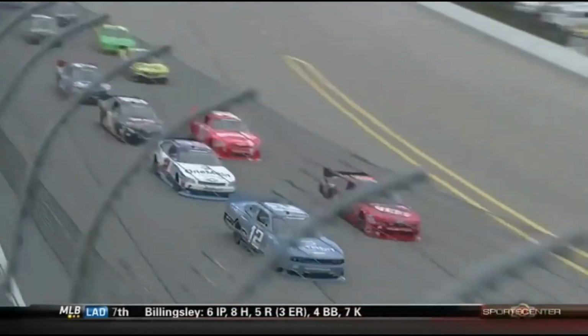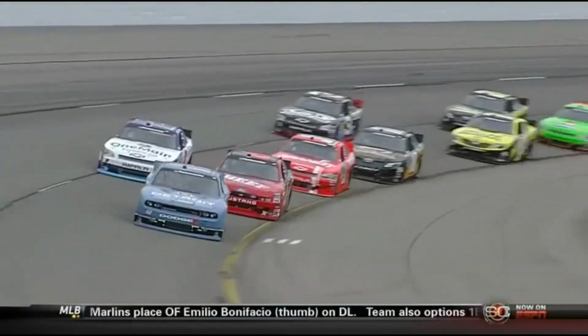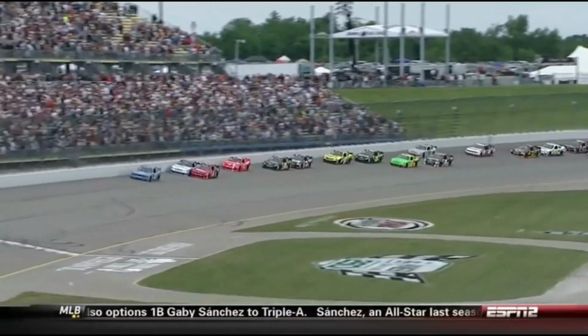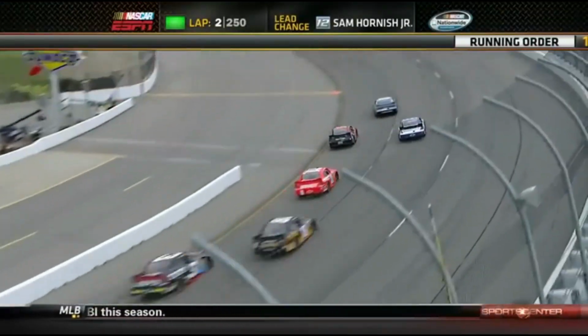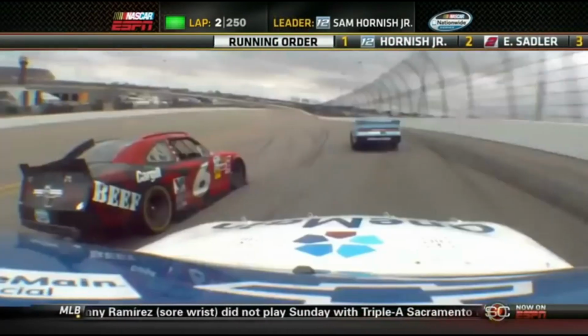Three wide, clear outside. Up front, Stenhouse Jr. to the inside of Sadler while Hornish goes to the point. A little contact between the 2 and the 6 there as they came to the stripe. Look, Elliott got a good start right off the initial green, but did not get up to speed through 1 and 2 as good as the other 2 cars did.